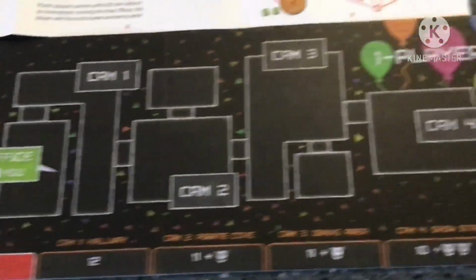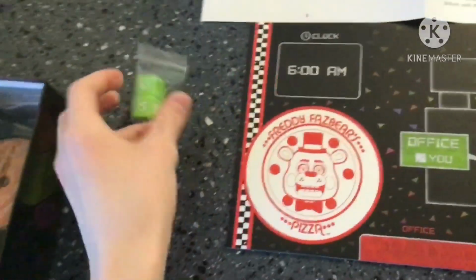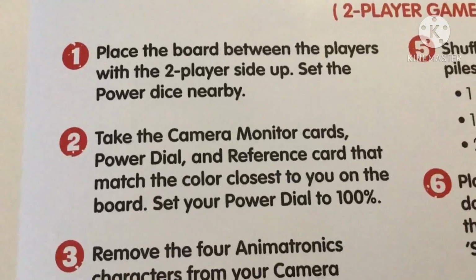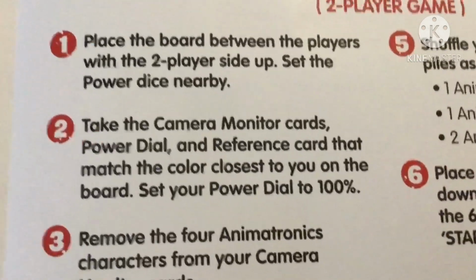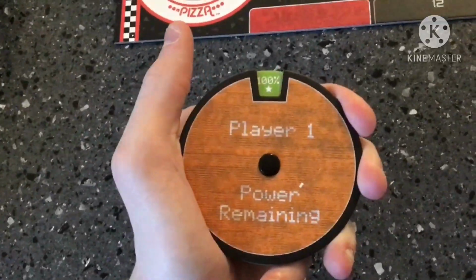Alright, so this is the single player side. As I said, I'm going to play 2 player with my brother after I show you single player first. And the power dice, let's just put these here as well. Take the camera monitor cards, power dial, and reference card that match the color closest to you on the board. Player 1 uses the orange colored power dial.